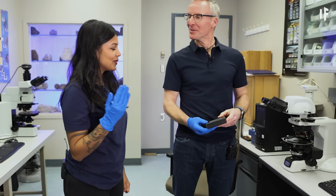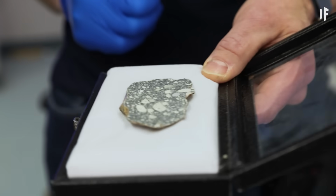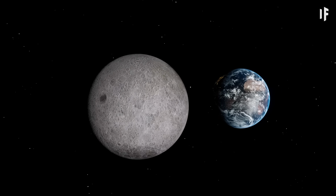Got the gloves on, and we're gonna touch a part of the moon! This is indeed a sample of the moon. It's not an Apollo sample, but this is a meteorite. And so we actually have quite a lot of meteorites now that have come from the moon from some impact event that kind of ejected them.